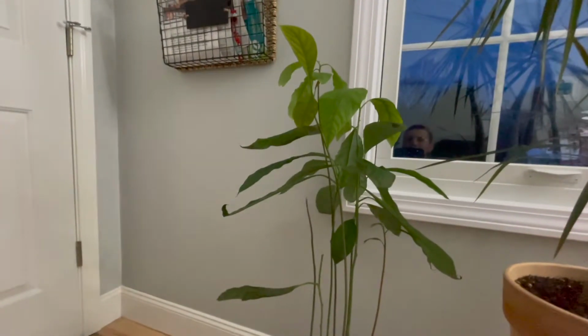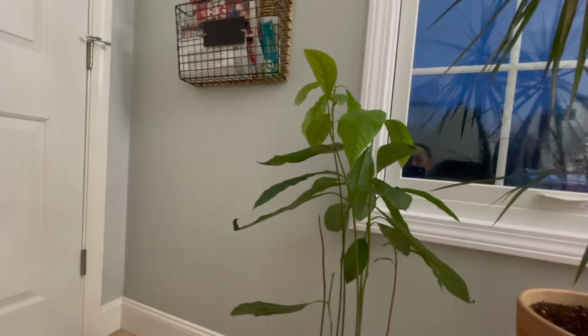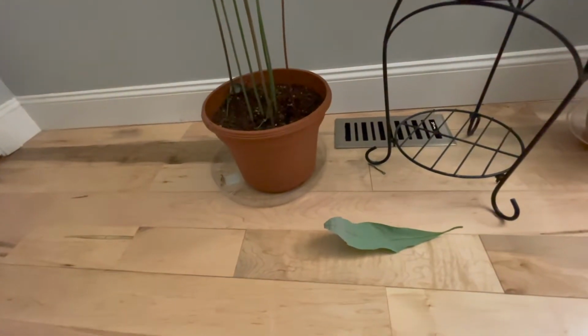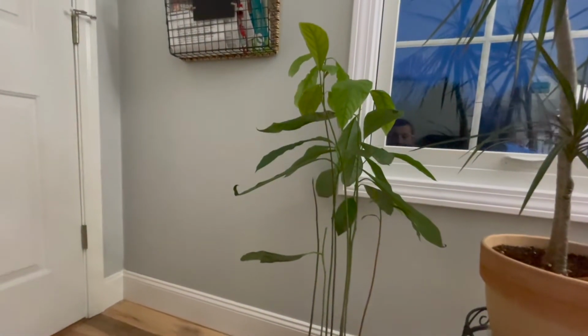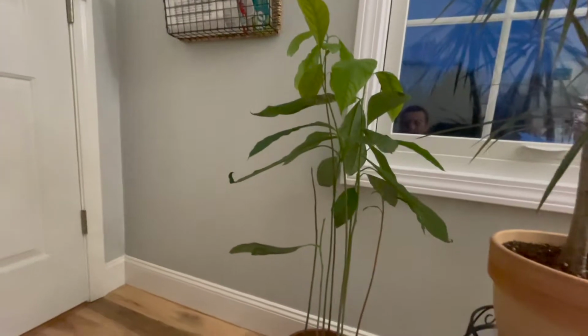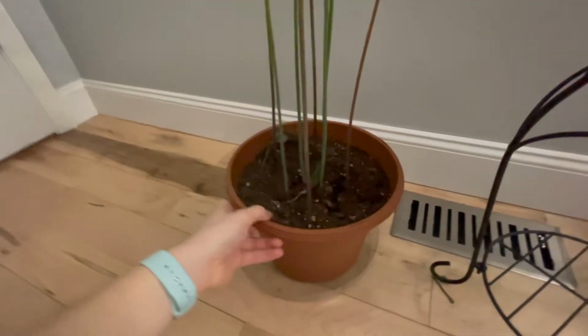So I definitely struggle quite a bit with avocado trees just because they're very temperamental, and they tend to drop their leaves if they're slightly inconvenienced. So anyways, oh look, you can see me in the window, hi. Anyways, so it's doing okay. I just try to water as best as I can, but there's definitely a lot in here.